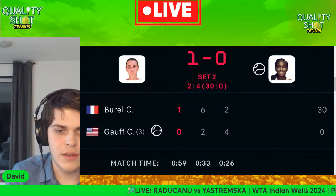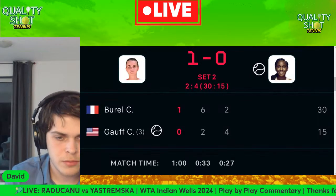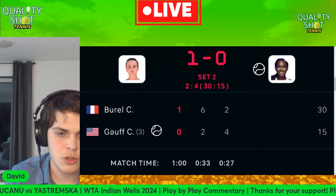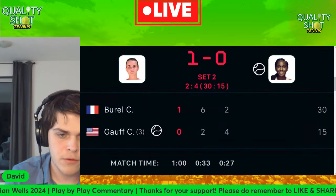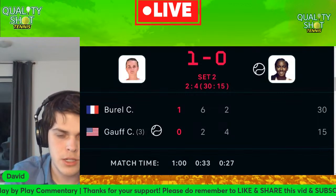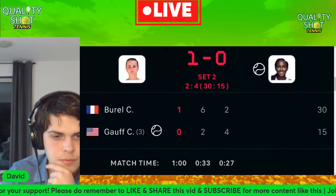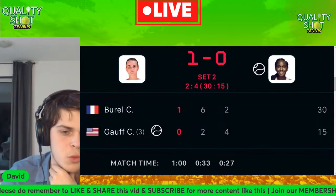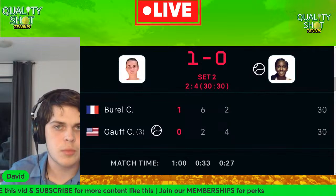Gauff, though, I think she's more confident on the forehand than she's ever been in the match. See how she took this forehand on. Very minimal hesitation. Full control into the open court. Took her time. Good serve there as well from Coco Gauff. Burrell trying to get out of the way, trying to get some kind of backhand on it, but couldn't do it.